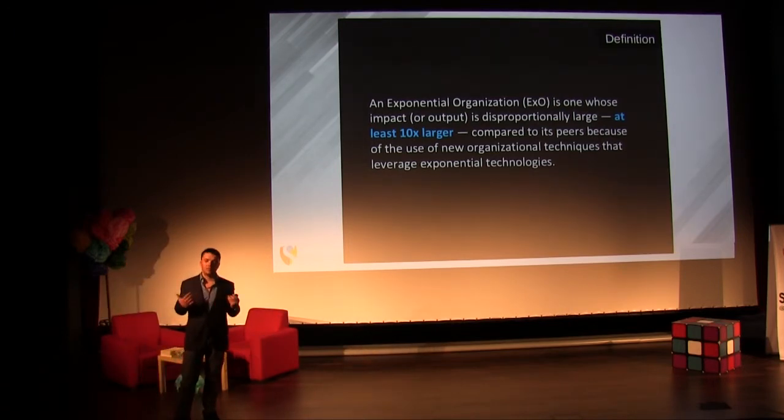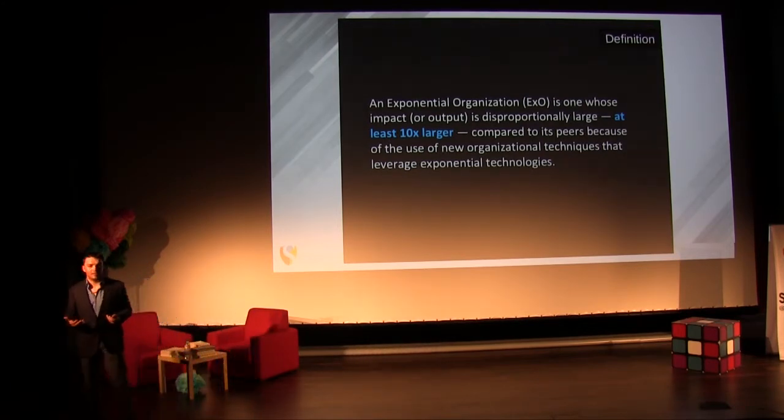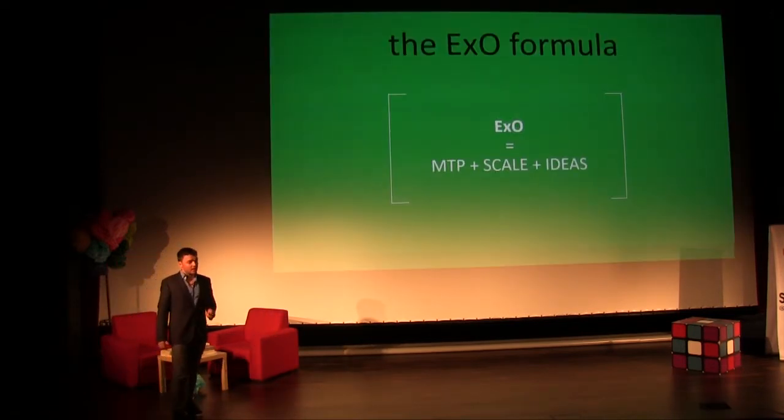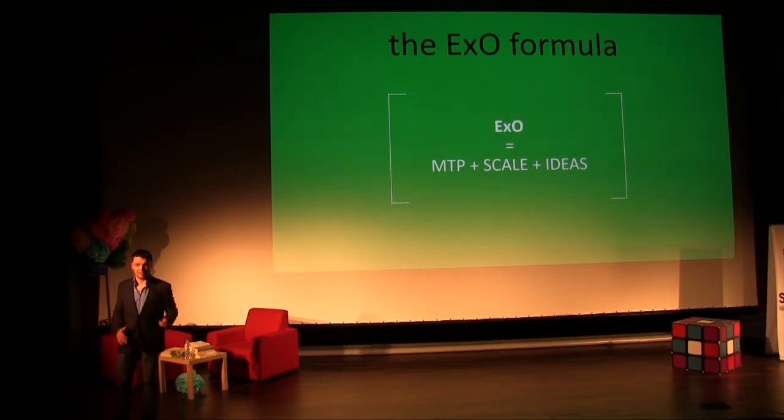They were discovered by a group of people who actually work at Singularity University, and they worked on them for about 5 years. They've been developing those and researching this. So an exponential organization is this: MTP plus scale plus ideas, and I'll show you what those things mean.